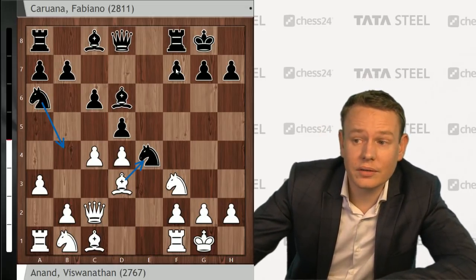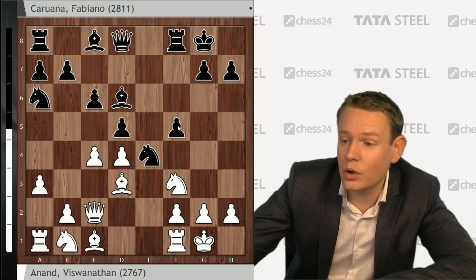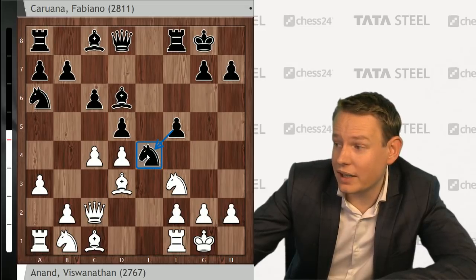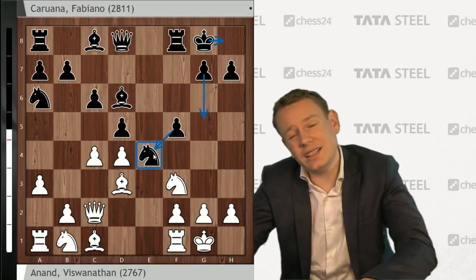Black has a choice. The one move that is not played in this game, but that is fairly logical, is the move f5, going for some stonewall sort of structure, keeping this knight firmly defended on e4 and planning to maybe in the future build a kingside attack behind it. Leads to a very double-edged play.